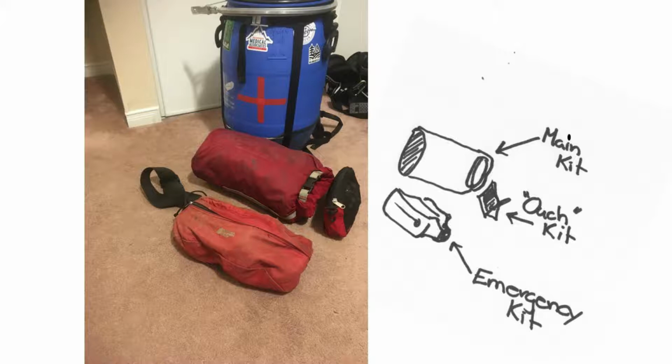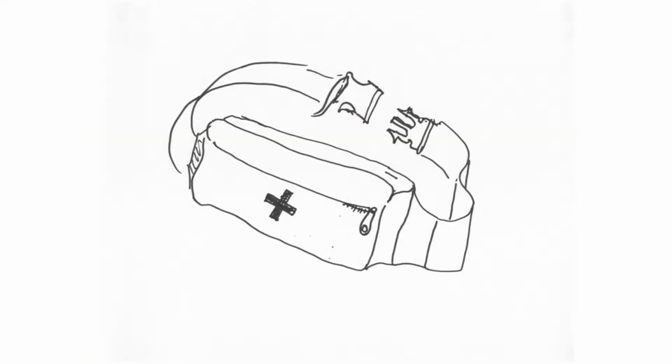My kit is only being used as an example and a starting point. Your kit should reflect your skill set and your working environment. We'll go over each module. At the end of each section, there will be a contents list that you can screenshot to consult later. The emergency kit, also known as the oh shit kit.